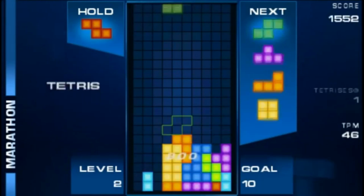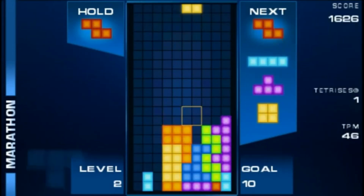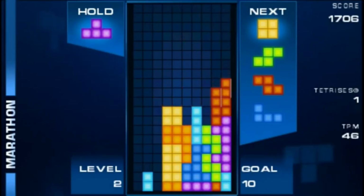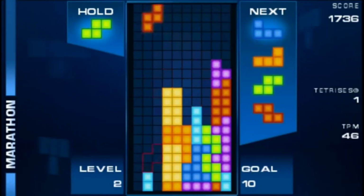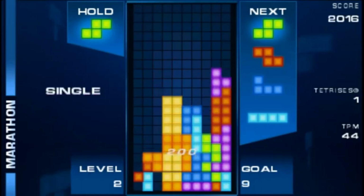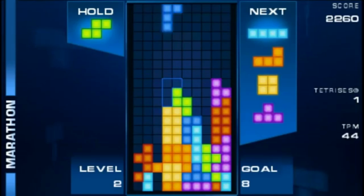Okay, so Tetris for the Nintendo DS was pretty good. But now, let's see what was on the DS's competitor, the PSP. Now, this version didn't change a whole lot, but I still want to talk about it, because it was my first version of Tetris that I really put a lot of time into, and I absolutely love it.